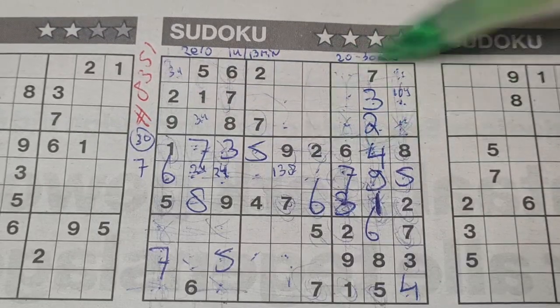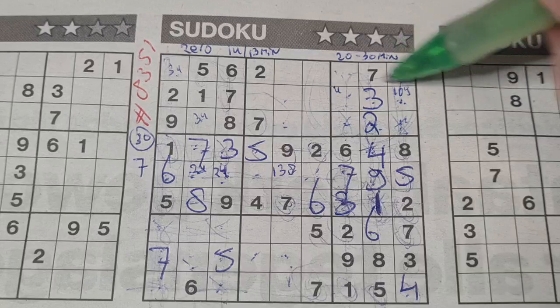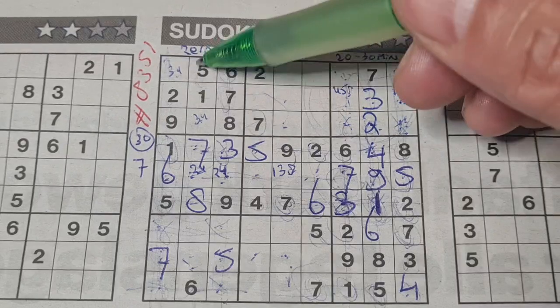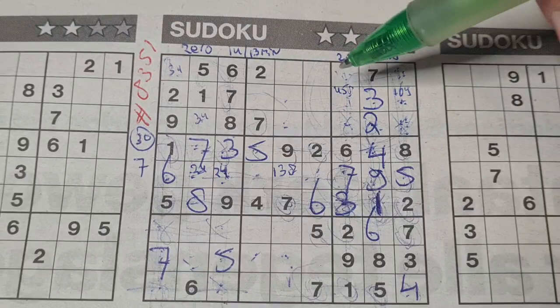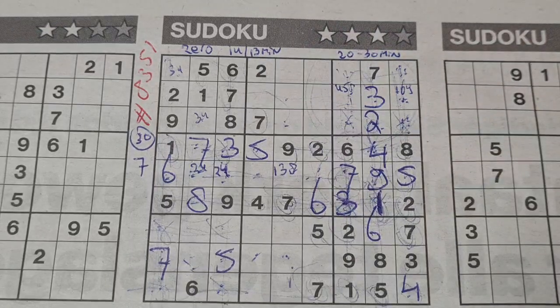The other 3 missing numbers in this big square are the numbers: the 1, the 2, 3, 4 is missing, 5 is missing, the 6, the 7, and 8 is missing. 4, 5, 8. Okay. Interesting. Cannot fill this yet.